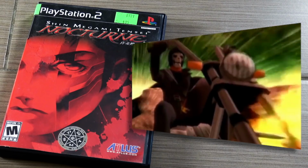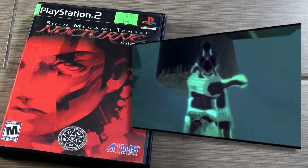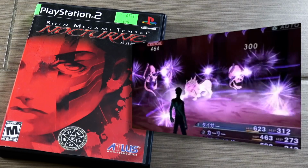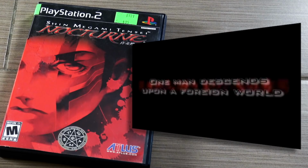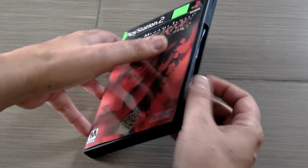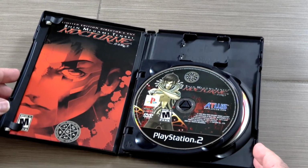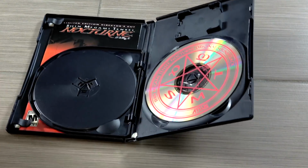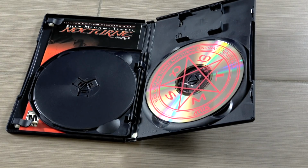As well as Shin Megami Tensei Nocturne. This is, I believe, the limited edition of this game, and it's in really good condition. It has the manual as well as the soundtrack. Now, looking this up online, it looks like it goes anywhere from $40 to $50 complete. So for 15 bucks, that's a pretty good deal.